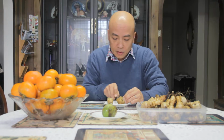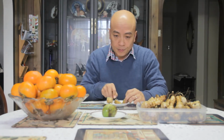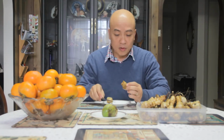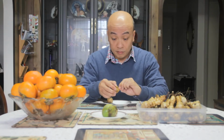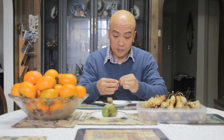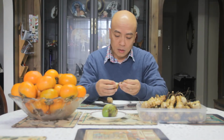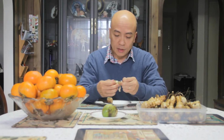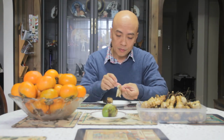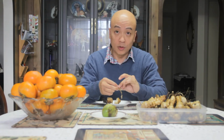Just cut it in half. Leave one there, and you can either peel the skin off or consume the skin itself, so it doesn't really matter, but certainly you can consume it as it is. So I'll give it a try now and let you know what it tastes like.